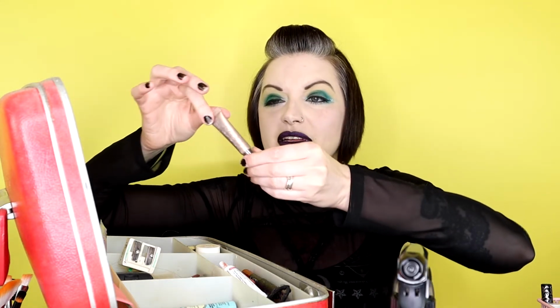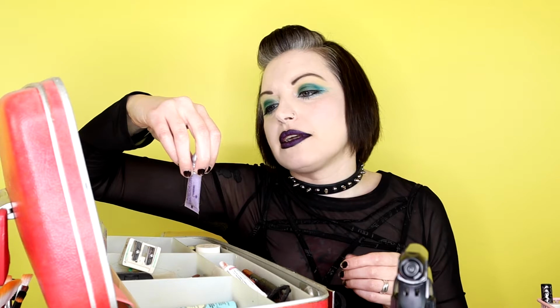I have the Professional by Benefit. This stuff is really old. Also, I did not love the product. I know that some people really swear by it. It didn't do anything for me. Goodbye. I've got this Urban Decay Naked Skin Beauty Balm in a sample size, which I did use for traveling. They don't make the beauty balm anymore. That's how old this is. Goodbye. Here's some Urban Decay eyeshadow primer potion that is super dried up.